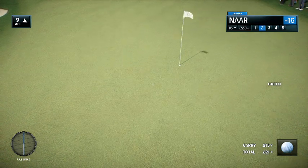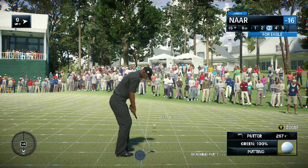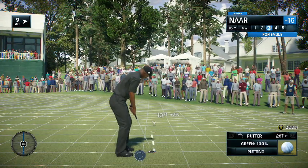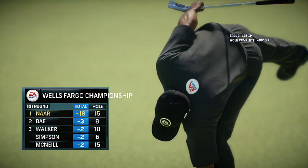Oh my goodness, that could have been really bad. Can you imagine if that kicks towards the bunker? Not a gimme, but well within his range. Oh, dude, that's an eagle.